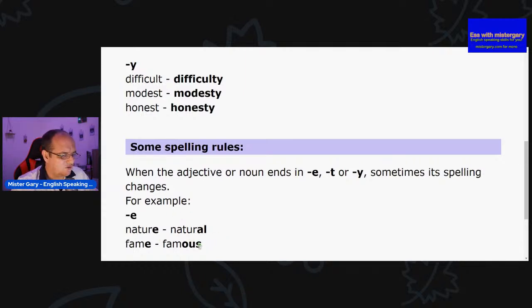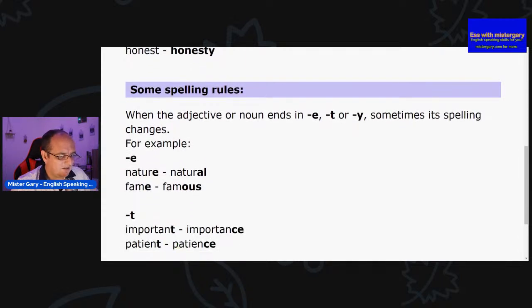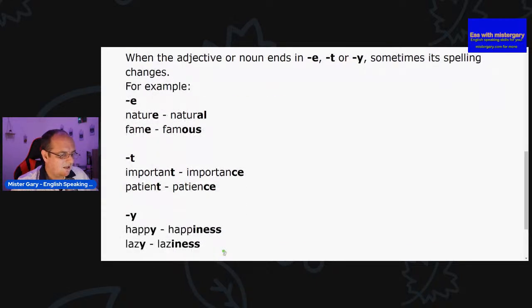Nature becomes natural. Fame becomes famous. T becomes S. Important becomes importance. Patient becomes patience. Y. Happy, lazy. Notice this Y is producing an E sound, okay? Happiness.